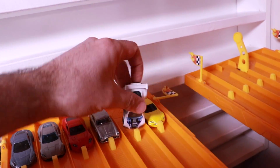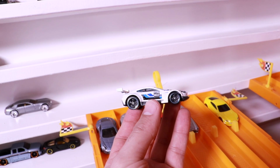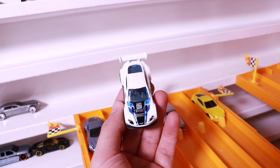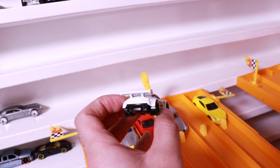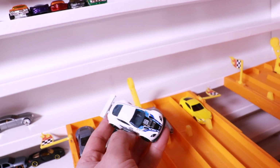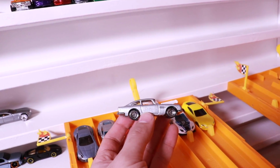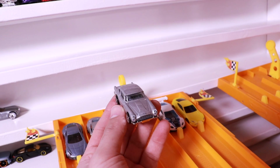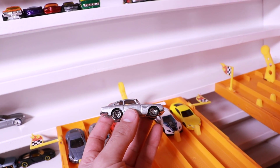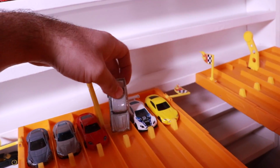Next up, we've got the Aston Martin V8 Vantage GT3 in this sweet white color, blacked out wheels with the colored stripe on them, and look at all the graphics on there and that wing for that extra special downforce. I think this one is a contender. Next up, we've got the Aston Martin DB5, an amazing looking classic Aston Martin with the silver color on it and those nice old classic mesh wheels. You can't count this one out.